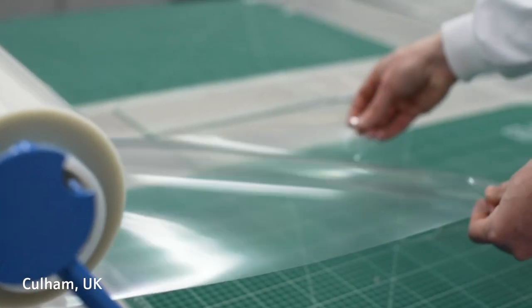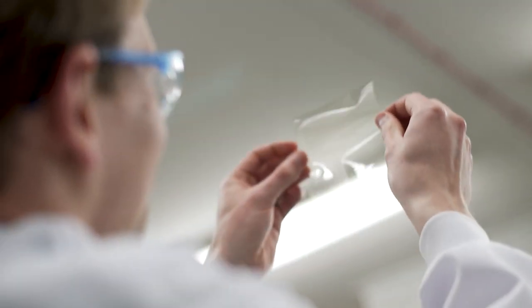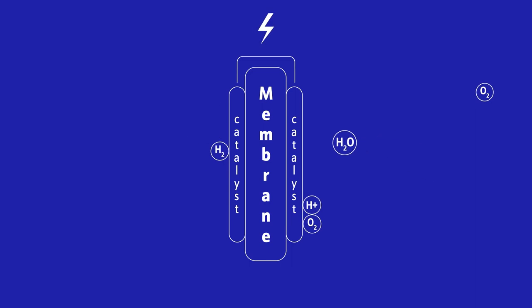Johnson Matthey's helping meet the future demand for hydrogen by using its decades of experience in fuel cells to help develop CCMs for electrolyzers. An electrolyzer works much like a fuel cell in reverse, where we split water into protons and oxygen using renewable electricity. The protons can then be recombined to form hydrogen.